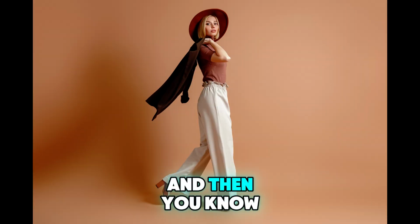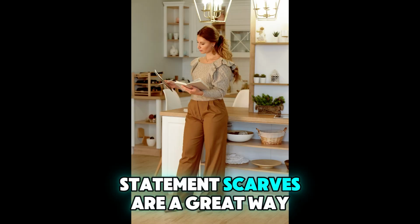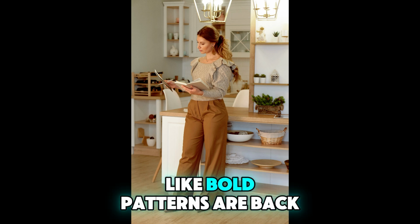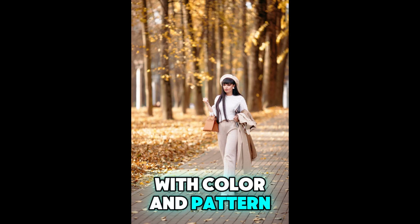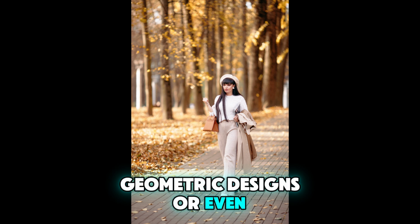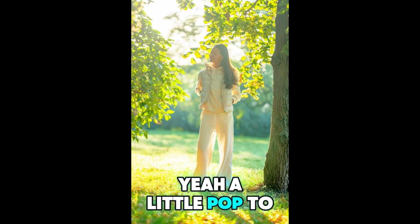If you want to add a little bit of personality, statement scarves are a great way to go. What kind of statement scarves are we talking? Bold patterns are back. Don't be afraid to experiment with color and pattern, like animal prints or geometric designs or even a beautiful floral. So just add a little pop to your look.